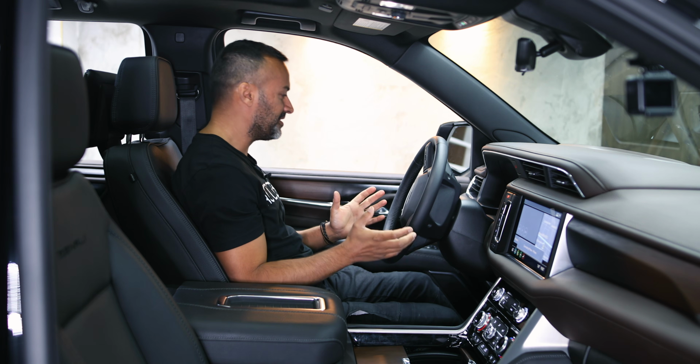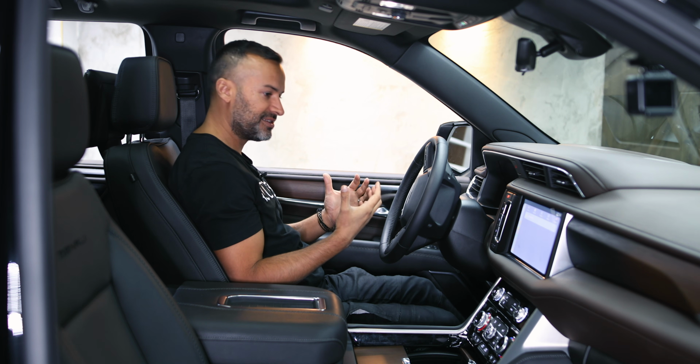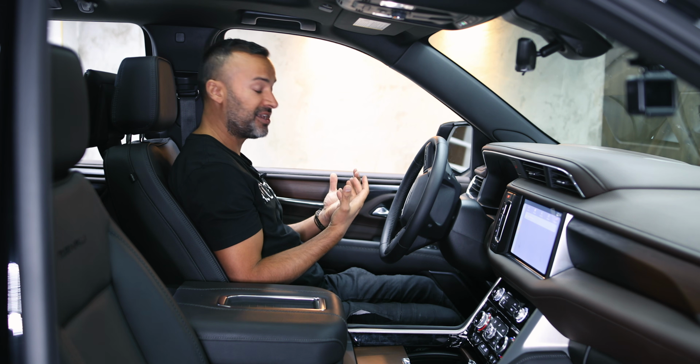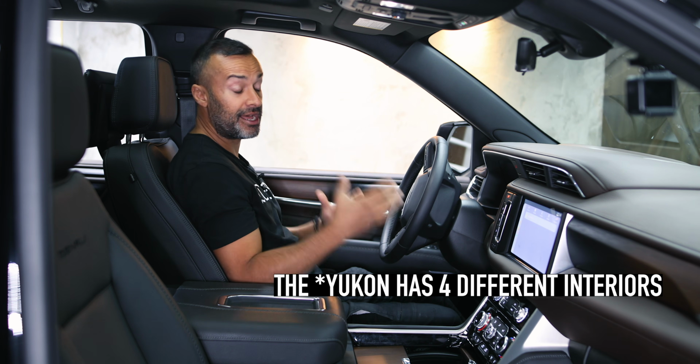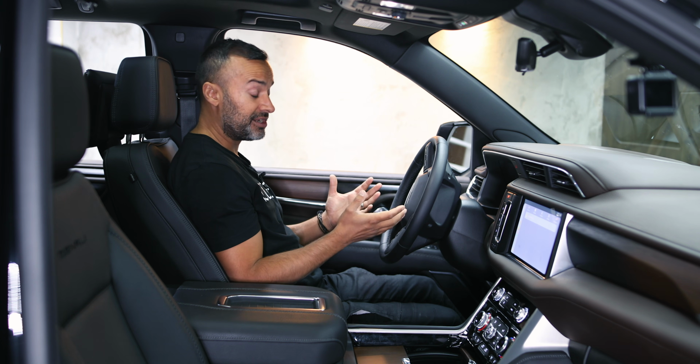All right, so I'm on the inside of the Denali here, and the seats are very comfortable. I do like the way it sits. Just looking around, checking it out, breathing in, taking it all in. Because Denali has 4 different types of interior, and this interior is dedicated to the Denali. Actually, the other Yukons are different, so this dash is totally new, only for the Denali.